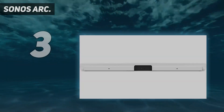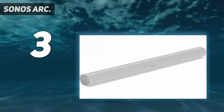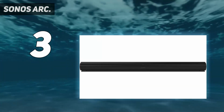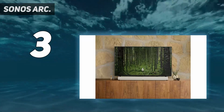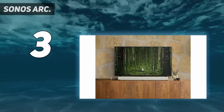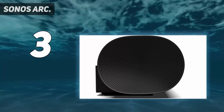Sonos Arc. Soundbars aren't new territory for Sonos, but the 2021 What Hi-Fi? Award-winning Arc is the only soundbar from the brand to deliver Dolby Atmos with vertical speakers. It sits above the Beam in terms of pricing and is suited to 55 inch TVs and above, with optional wall mounting fixings available for £79.